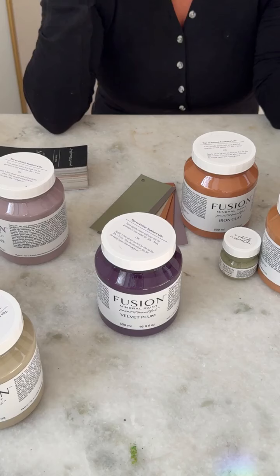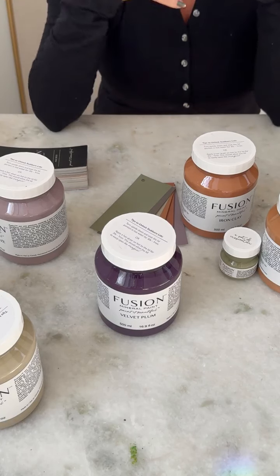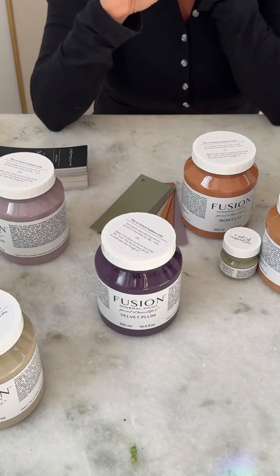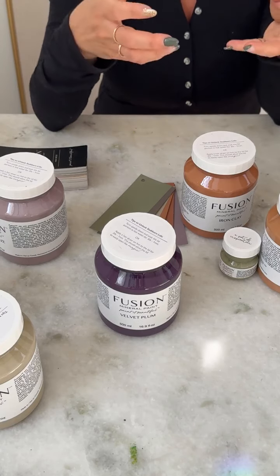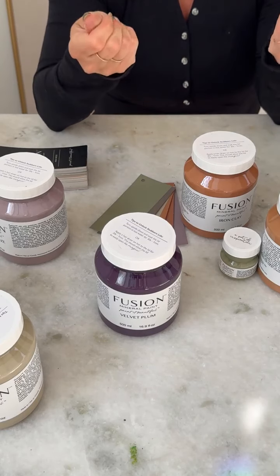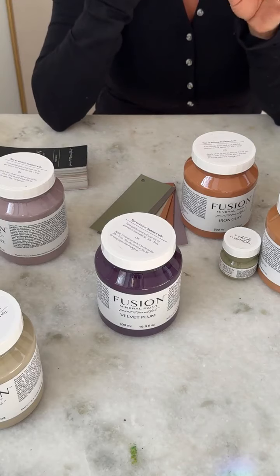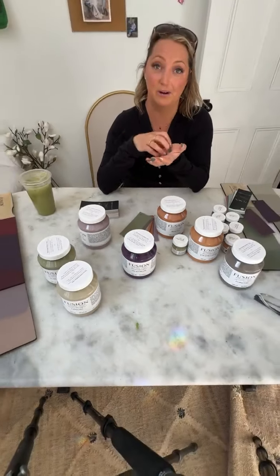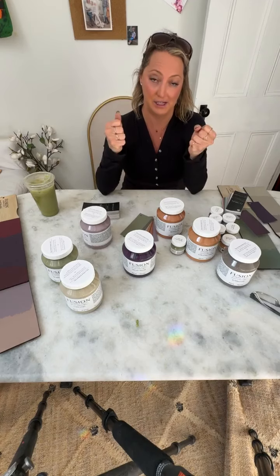So start off with our TSP alternative. It's actually phosphate free. It's biodegradable, organic. It comes in a small container. You just mix a little bit in with water, and it's a concentrated formula to really clean your piece, because you want to give the paint something to stick to. If there's grease on it, or if it's a super high gloss, it makes it a little bit less easy for the paint to adhere. We want to have a really nice, good, stable base for that paint to stick to.